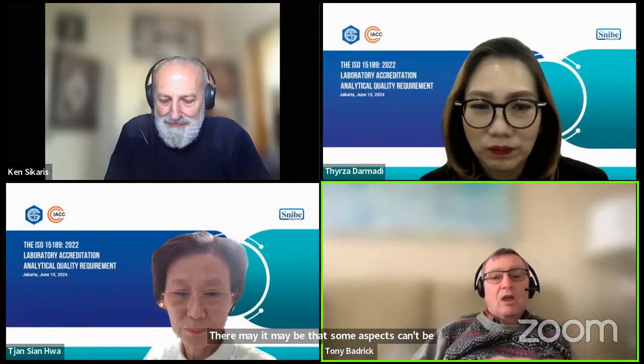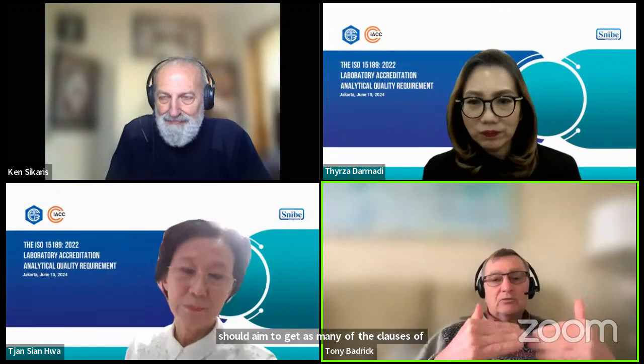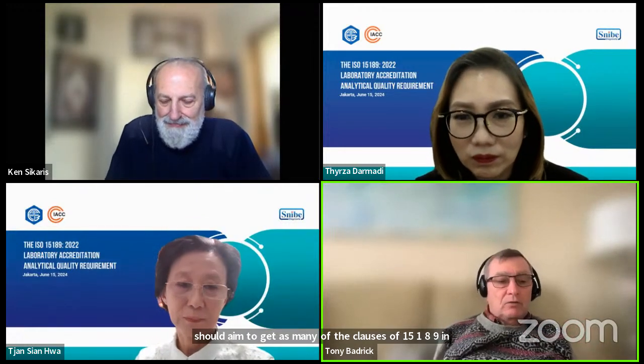maintaining equipment, etc. So all of those things should be applicable even in those resource-poor countries, I would have thought. It may be that some aspects can't be controlled as well as others because you can't afford sufficient controls, but certainly I would think that laboratories everywhere should aim to get as many of the clauses of 15189 in place as possible. It really does represent the base level of the expected quality to reduce patient risk.